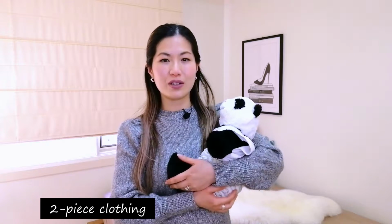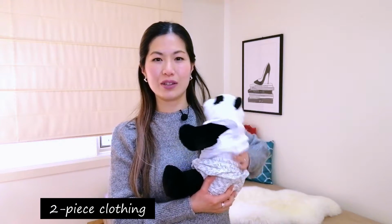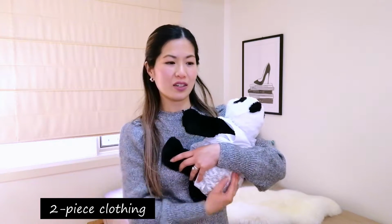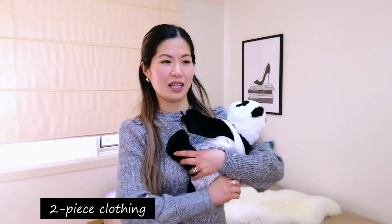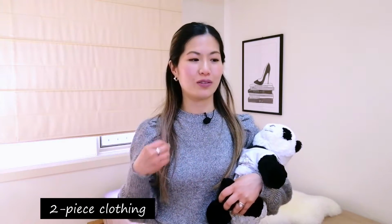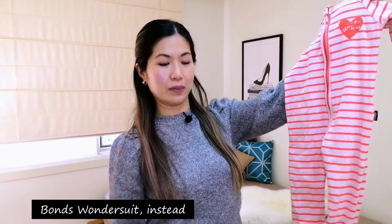And similarly, when you're carrying them, the back of the top will gradually ride up anyway, and then all their back is exposed. Because newborns are quite floppy, it's not that easy to get your hand in there to try and pull the top down. And it becomes really annoying when you have to adjust it every 10 minutes. So for newborns, I think it is so much more convenient to keep the baby in a one-piece suit.